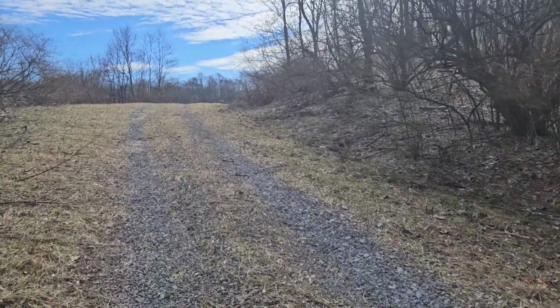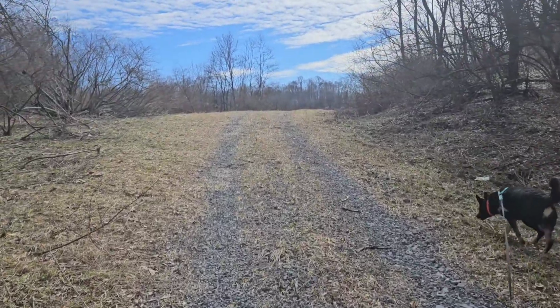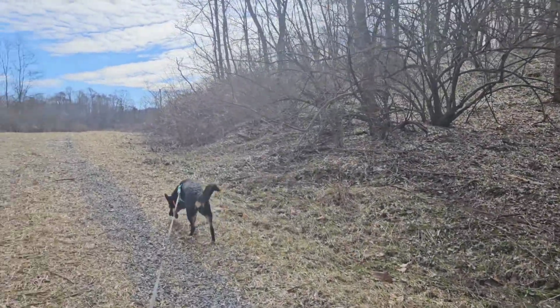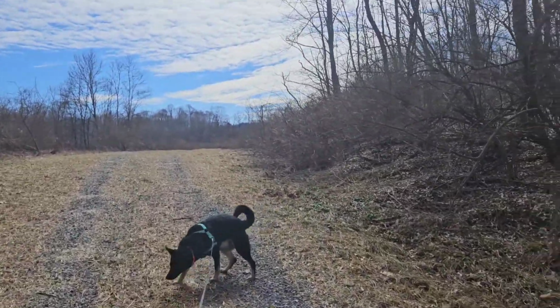In spring, when this place blooms, it looks like a scene out of a movie or like a picture on a postcard or something. It's crazy.